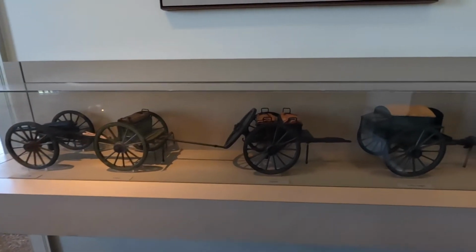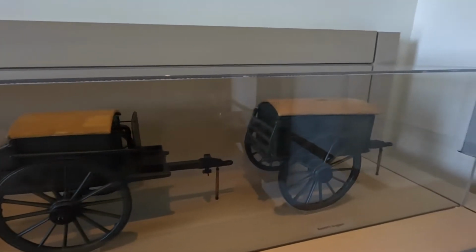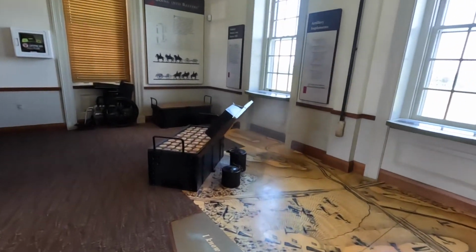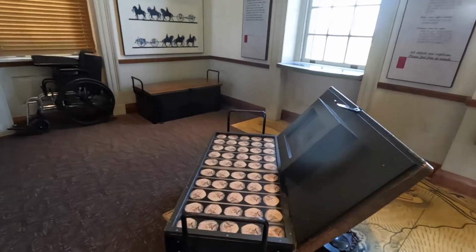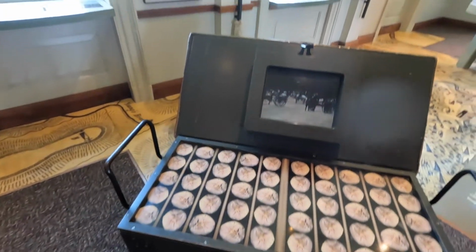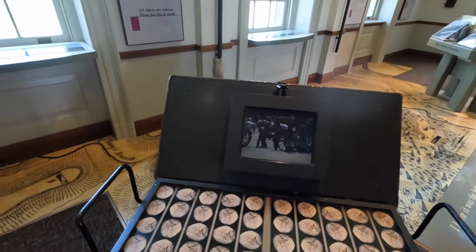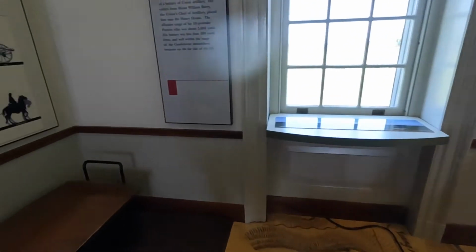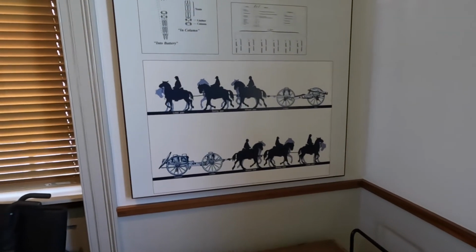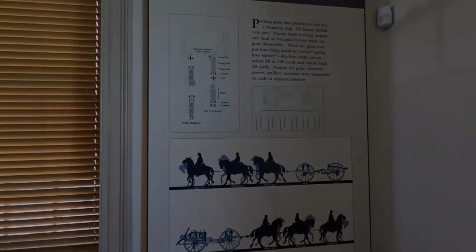There's your caisson, there's the forge, and there's the battery wagon that carried baggage and supplies and so on. Here's an actual limber chest that shows how the ammunition was stored in the limber. They've got a little film of a gun being unlimbered and getting ready for action. There's your one gun crew. One gun and one caisson. 6 or 4 per battery, depending on which army you were in.